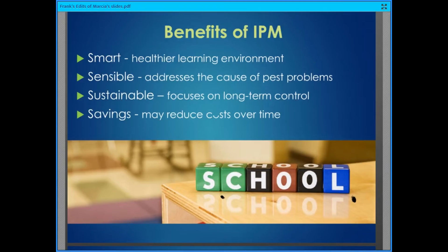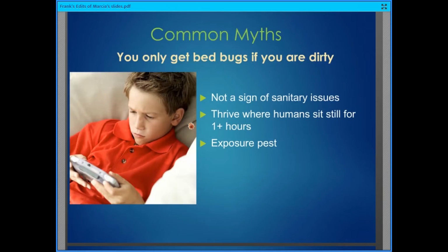It's crucial to understand that bed bugs are not a sign of sanitary issues. They're after one thing, blood. You get bed bugs by exposure and coming into contact with the source of them. They are exposure pests. People who travel extensively are increasingly exposed to bed bugs as the global epidemic intensifies. Ideally, people would attach no social stigma to bed bugs.